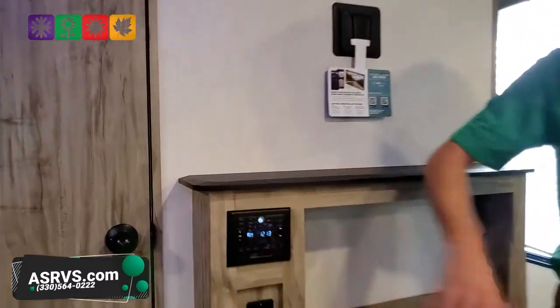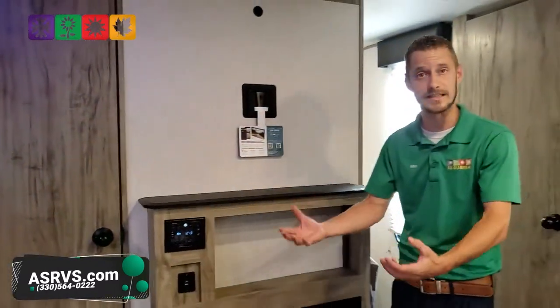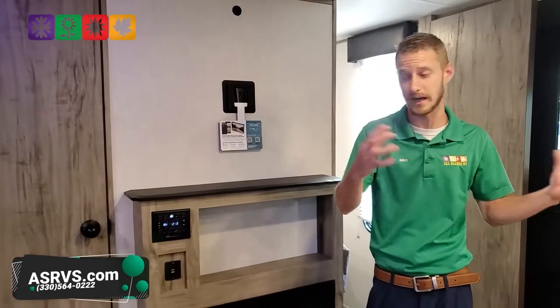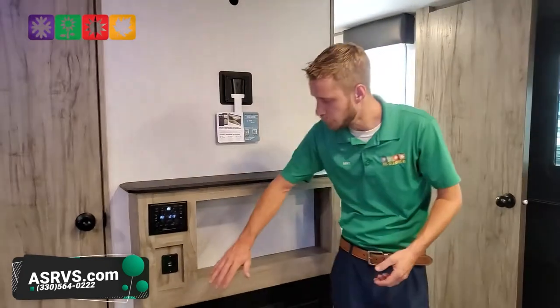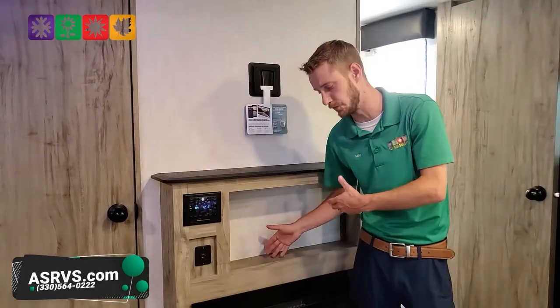Radio, AM, FM, Bluetooth capable. So you can pair your phone to that. And again, play music inside, outside, both. You can zone them in and out, whatever you like to do. USB charger ports to charge phones. Again, you can kind of use this shelf to charge your phones up.